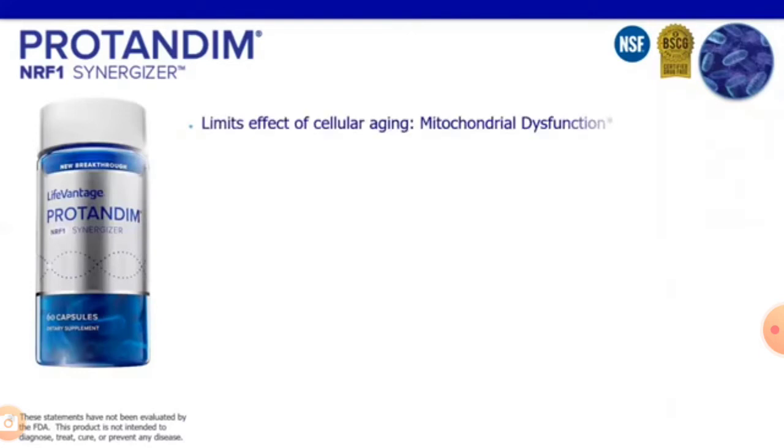Nerf1 is targeted at your mitochondria. So your mitochondria are the engines of your cells. It's what gives us our energy to move. It's really important for cardiovascular function and for neurological function. So if you have a horse that has any of those things, especially as we age, our mitochondria start dying. And our quality of life depends on our quality of mitochondria. So Nerf1 is very important for that.